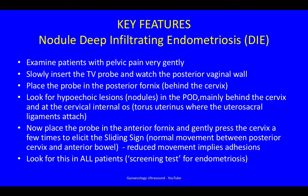The key features of nodules are: you should examine the patients with pelvic pain very gently. Slowly insert the TV probe and watch the posterior vaginal wall for any nodules. Then place the probe in the posterior fornix behind the cervix and look for more hypoechoic lesions, nodules, in the pouch of Douglas, mainly behind the cervix and at the cervical internal os. This is called the torus uterinus, where the uterosacral ligaments attach.